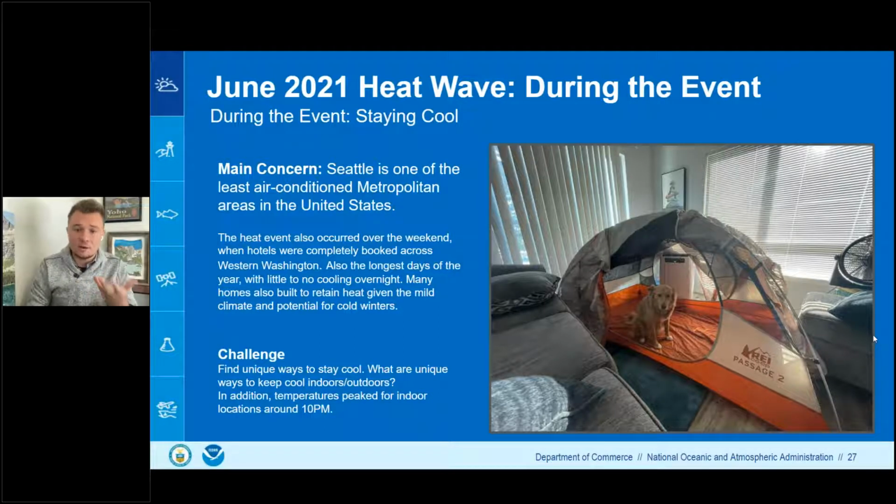So thinking of finding ways to stay cool, not only for ourselves, that's definitely an action item in the future as we go forward with regards to heat events here. What are different ways people can stay cool if they need to, and such an event does happen? Next slide, please.